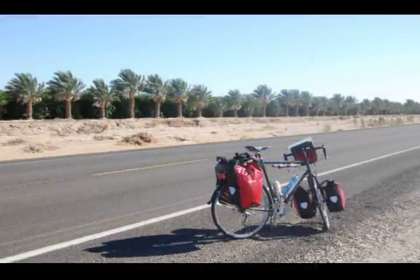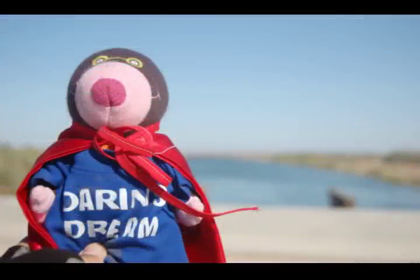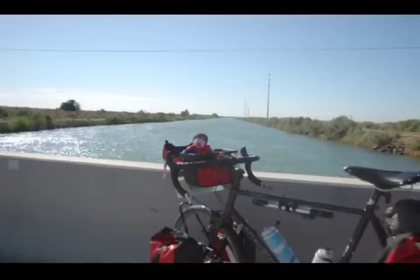This is just a photograph of all the palm trees and the nice flat road I rode on. Next picture here is actually Mole Man in front of the Rio Grande River, and then I have a photograph of Brooke and Mole Man, and Mole Man loved to hang out in my handlebar bag because he was lazy.